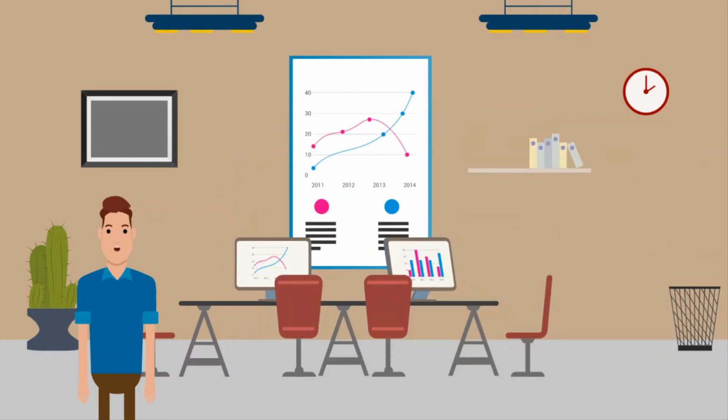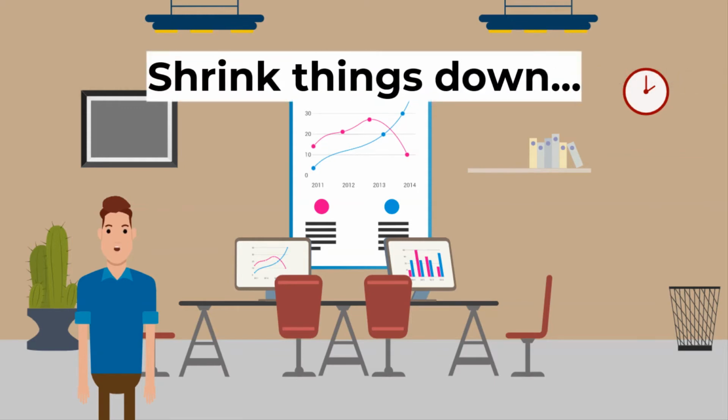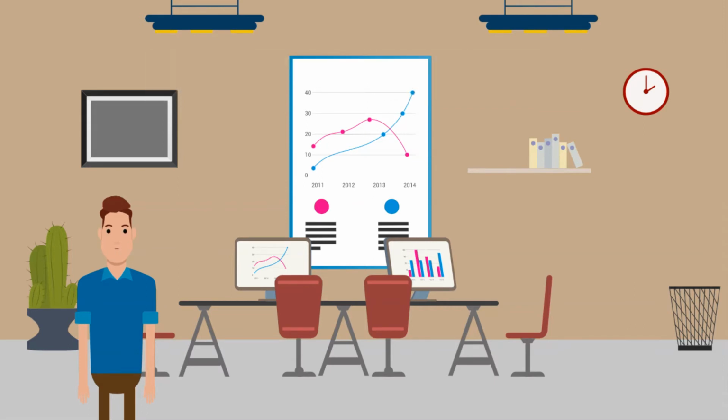Luckily, studies have also shown an effective way to break out of the avoidance cycle. Shrink whatever it is you're putting off down to a tiny, unintimidating first step. For example, instead of sitting down to write a novel, sit down to write for 5 minutes. Still too hard? Try just sitting down to edit a paragraph. Doing something small for a short period of time is a whole lot easier to face than trying to take on a big project all at once.